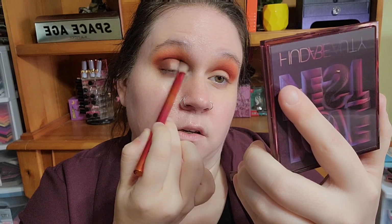Finally, for the outer corner, it's going to be this darkest brown shade. No. This one. That's a little bit more dark, and more what I'm wanting to hit. Okay. So again, that pigment is just there. It is there. You can't tell me nothing. And it just blends. I mean, it just blends.